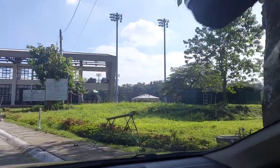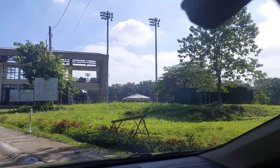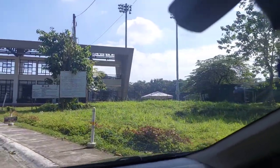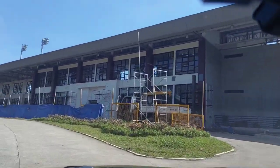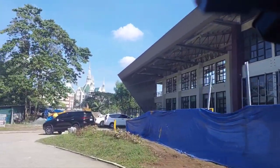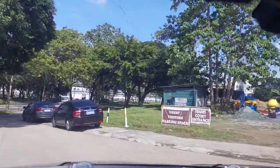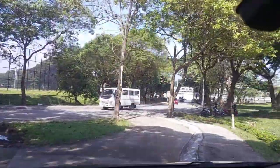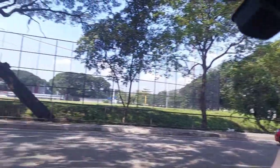Oh, really? Okay. UP students' athletes parking only. Probably that's the benefit afforded to the UAAP basketball guys. Oh my god, I don't know what this is. So, this seems to be a grandstand. Sorry, I took the wrong turn. This gate goes out to Commonwealth Avenue, so you could see the MRT 7 development there.